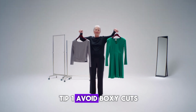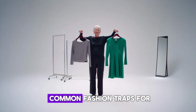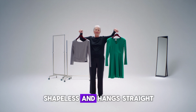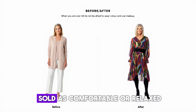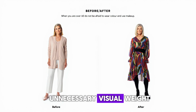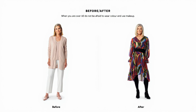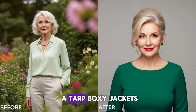Tip 1. Avoid boxy cuts. They hide more than they help. One of the most common fashion traps for women over 60 is the boxy cut. You know the one. It's wide, shapeless, and hangs straight down from the shoulders like a curtain. These pieces are often sold as comfortable or relaxed, but in reality, they erase all your natural curves and add unnecessary visual weight. Let's be clear, comfort is important. But clothes that are comfortable should still fit your body, not cover it like a tarp.